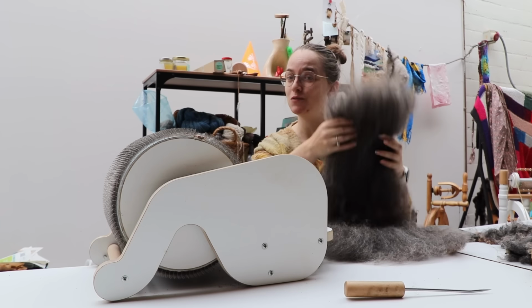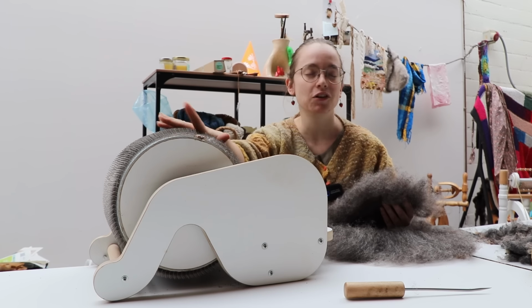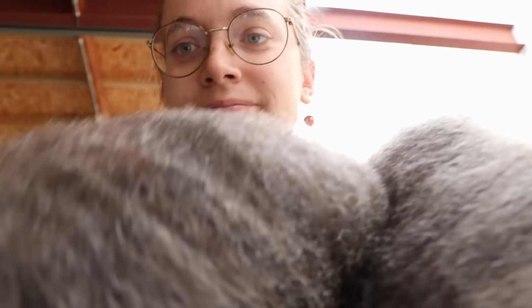Anyway, let's get back to being in the moment, being mindful with this batt, and I'll show you what it looks like after three passes, because it's going to be delicious. So, two of these triple carded batts. I noticed that not everything in my fleece is already entirely dry, so I'm just going to start spinning on this, let the rest dry, and then make more batts.